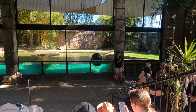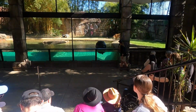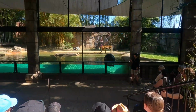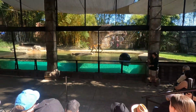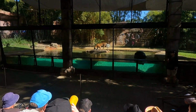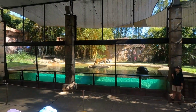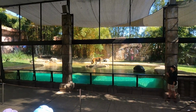So they are ambush predators, so they will try and sneak up on their prey item, which might be what Hunter's trying to do now. Try and sneak up and surprise that toy to get it out of the water. But they are only successful about 10% of the time when they do hunt. So when they do hunt, they do try and take down the biggest prey item that they can, but also the easiest, so they can get as much food as they can by giving as little energy as possible.